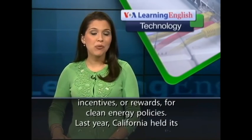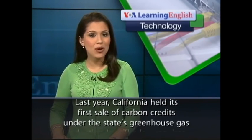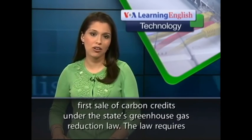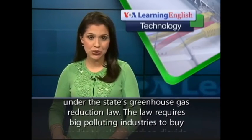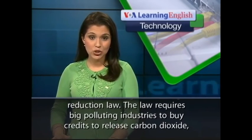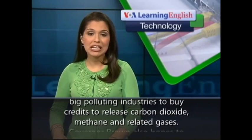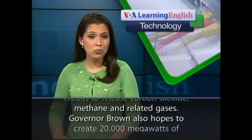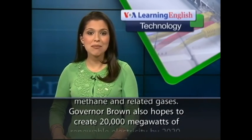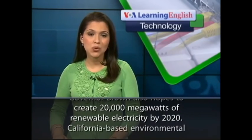Last year, California held its first sale of carbon credits under the state's greenhouse gas reduction law. The law requires big polluting industries to buy credits to release carbon dioxide, methane, and related gases. Governor Brown also hopes to create 20,000 megawatts of renewable electricity by 2020.